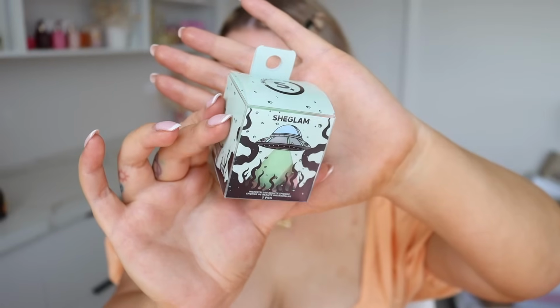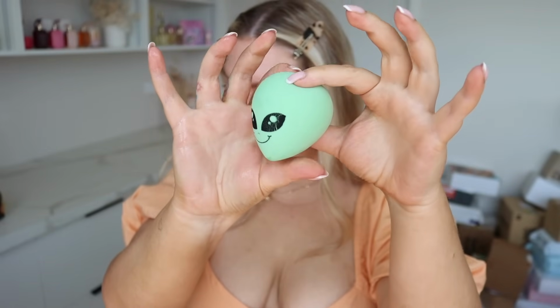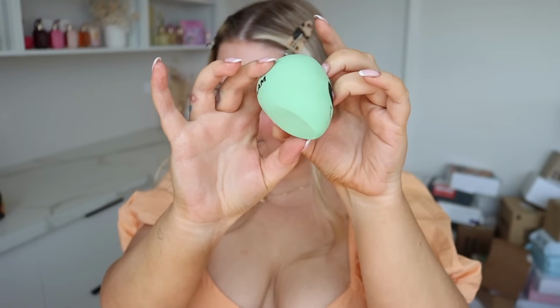For the foundation, I want to use the sponge with it. Look how funny this packaging is. Is that not the cutest thing you've ever seen? Oh my god, I wasn't expecting that. I'll go wet this real quick. Alright, so it got much larger. How cool. It's got a little flat side too.